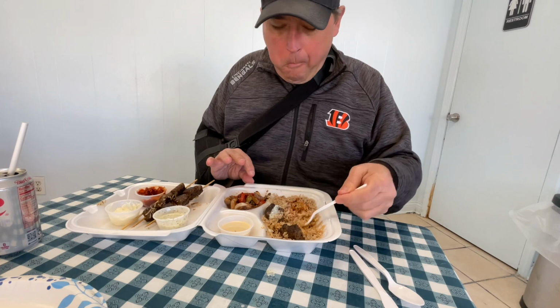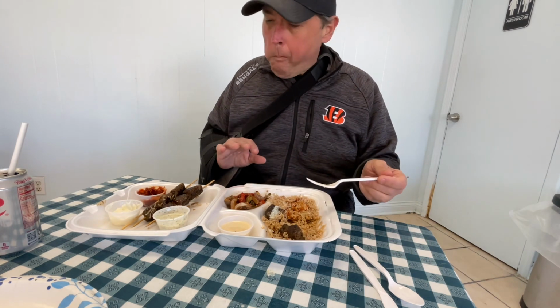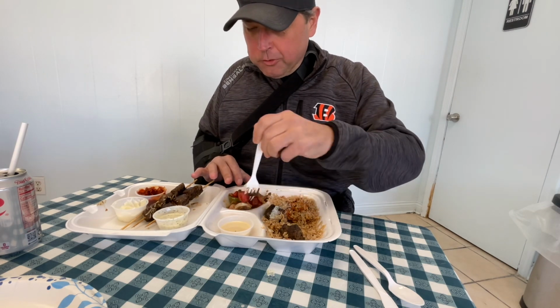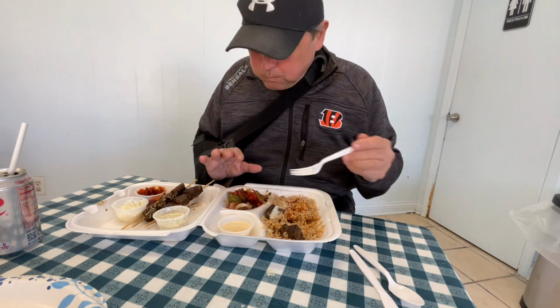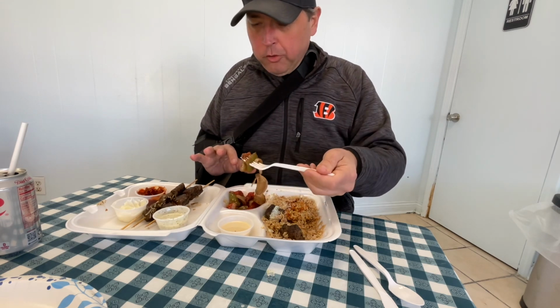That lamb is just so tender. Melts in your mouth. Perfect blend of flavors with that tahini and the shamana sauce. I'm gonna try some more of that garlic sauce. You know what? This was gonna be it for me. I might have to order something else. This is so good. I can tell those vegetables have a nice marinade before they grill them.